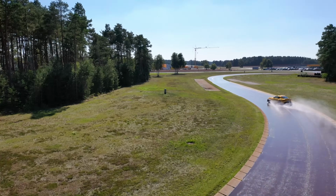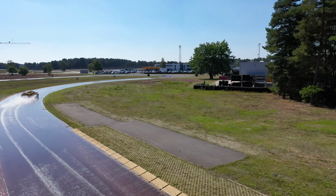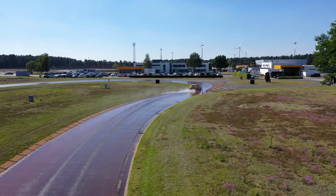So it would go sideways on its own, and then you'd just be sliding and sliding. And sometimes it'd be the rear, sometimes it'd be the front, and you just didn't have the ability to predict where the car was going. And it just doesn't fit if you want to drive in the wet.